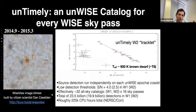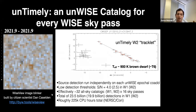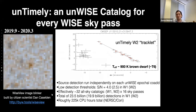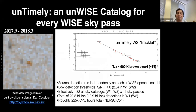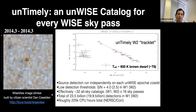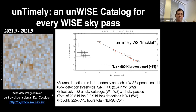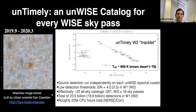So the most recent time domain data product that I've made with all of this WISE data is what I called unTimely. Again, this was Dustin Lang's idea. So I wasn't smart enough to think of this name myself, but I kind of like it. And the idea here is that it's an unWISE catalog for every WISE sky pass. So if you were to think about the problem of discovering cold brown dwarfs as analogous to the problem of linking asteroid tracklets, this is how you would do it.